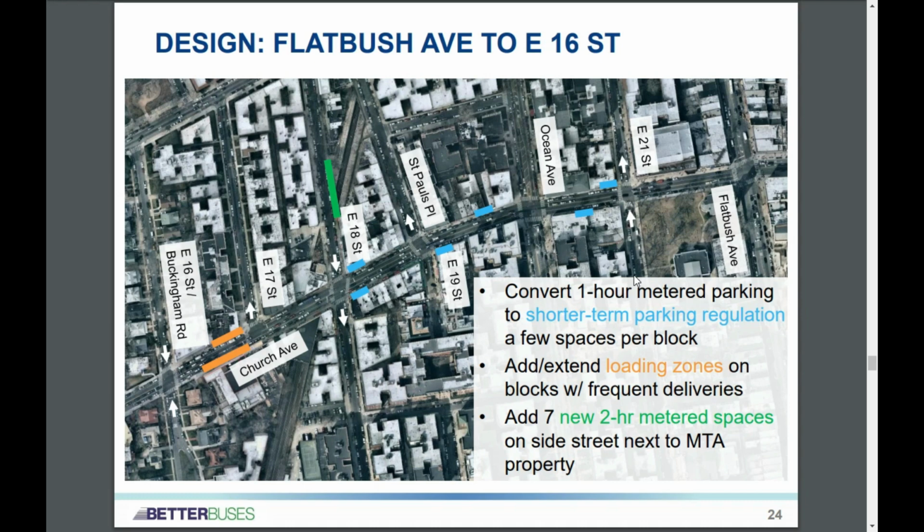Simple as that. And there's going to be a new 2-meter space on the street side next to MTA property right on East 18th Street, just right above the B and Q subway tracks on Brighton.